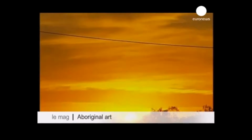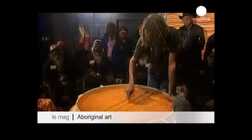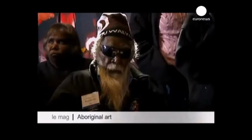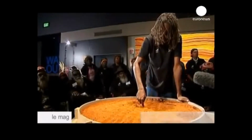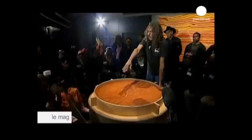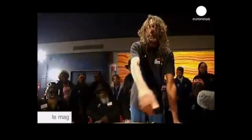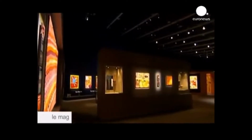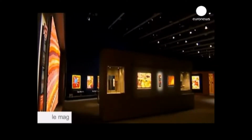A groundbreaking exhibition on Aboriginal art has opened in the Australian capital, taking visitors on a trip through time along the famous Canning Stock Route. The 1,800-kilometre stretch was first surveyed in 1906 by cattlemen looking for a path to move their livestock across the vast outback of Western Australia, a region which had been both a home and inspiration to Australia's Aboriginal people for tens of thousands of years.